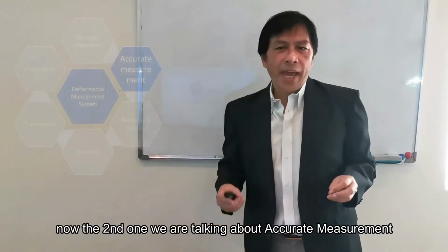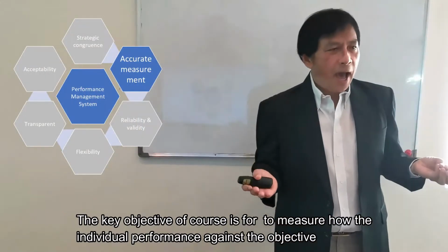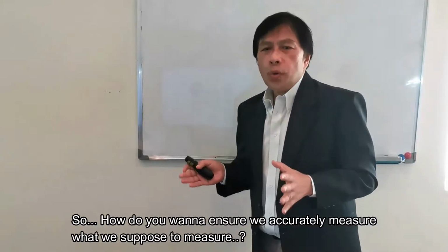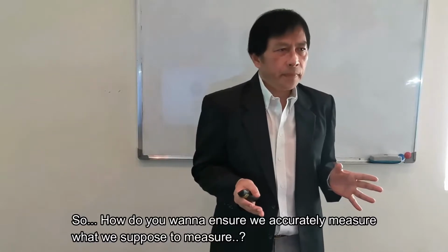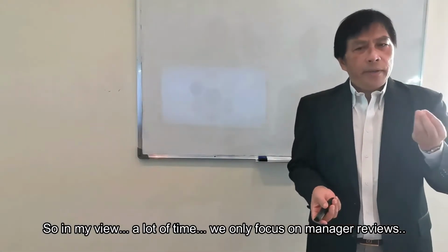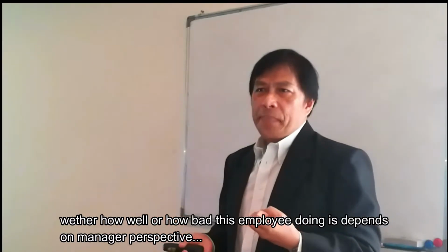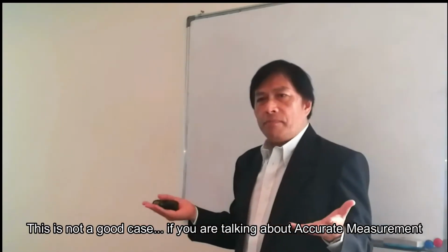Now the second one is accurate measurement. The key objective of performance management, of course, is to measure individual performance against the objective. So how do you ensure that we accurately measure what we're supposed to measure? In my view, a lot of the time we only focus on the manager's review. How well or how badly each employee is doing depends on the manager's perspective. That's probably not a good case if you're talking about accurate measurement.